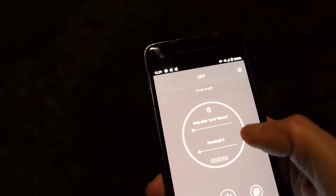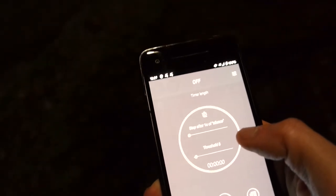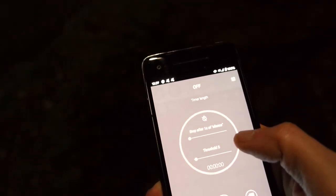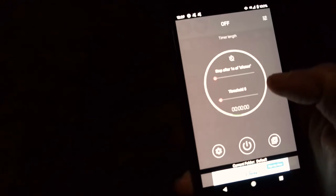It'll cut out all ambient sounds and all very quiet wind noises, but if there's a whisper or anything above a whisper, it'll record it. Obviously I could have put it at 0, but I didn't want to have a million recordings in my phone, so I thought 5 was the best number.